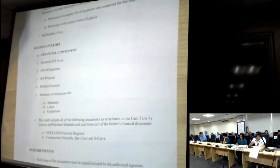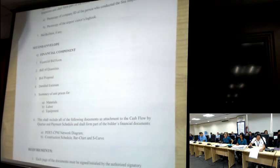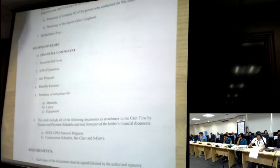So, we have the following form. We have the following requirements: the financial bid form, the bill of quantities, bid proposal, the detailed estimate form, the summary sheets for materials, labor, and equipment. And here po, meron din po tayong special instruction for the financial requirements.